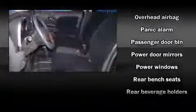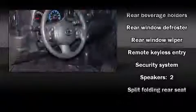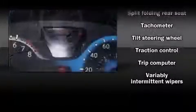Safety equipment has been integrated throughout, including brake assist, anti-whiplash front head restraints, a security system, and ABS brakes.